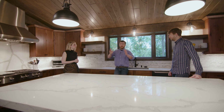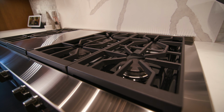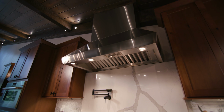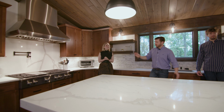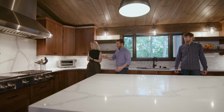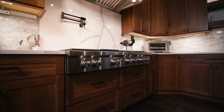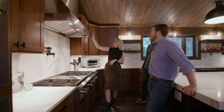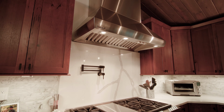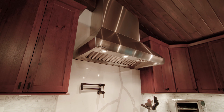We have really great symmetry here with your beautiful Wolf cooktop and hood with the Sub-Zero on the other side. This is really great how the whole kitchen laid out. Take me through this a little bit. Is this 48 inches wide? Yeah, it's a big one, and it's got a griddle here and 6 burners. And this baby pulls so much air that we had to have makeup air. So that was a fun calculation.